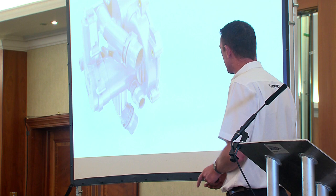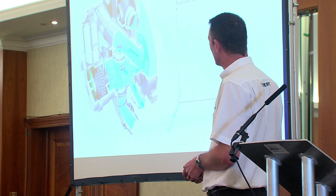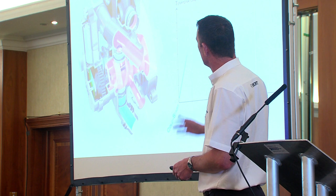So we're going to basically fill this up with coolant. It's going to be cold. There you go, blue cold coolant. We're going to start the car, and hopefully the impeller is going to go around. There we go. Okay, so cold engine. As you can see, it's starting to get up to temperature. The coolant is now changing colour. It means it's getting hotter.